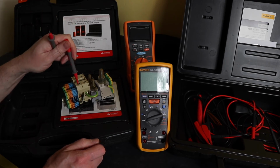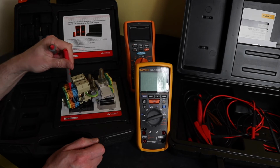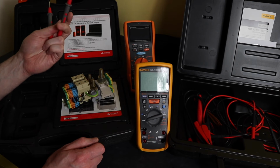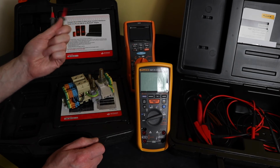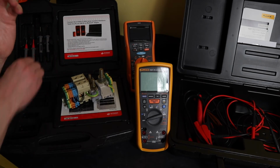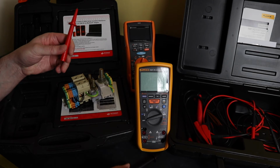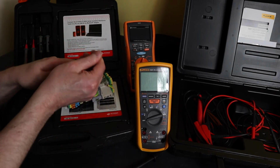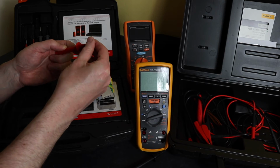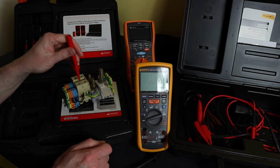Obviously these will go into any terminal that you have, even into the little 2.5 terminal here, no problems, still maintaining the GS38 protection that is preferred in my country. With the Fluke, you just get one set of probes that has a GS38 cover on it. It's removable, gives you a 4mm adapter if you want it.